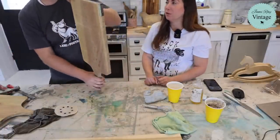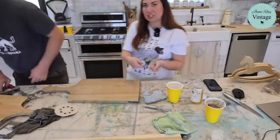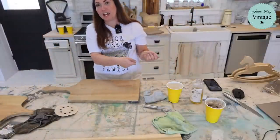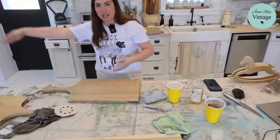So we have found some unique ways to move stuff, mostly involving Zeb lifting one end. We took this huge beam out, we should have filmed it, and I used the dolly on the back end to guide the beam out of the house because I could not let it hang.